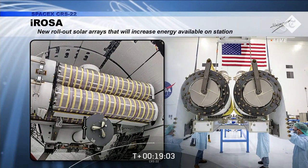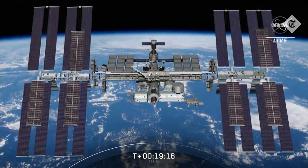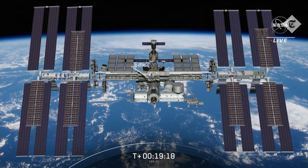The first two we do are the oldest arrays, which makes sense, the first two that we replace. And that will effectively restore those arrays back to what we would call their beginning of life properties. And in the case of the newer arrays, the ones that are 10 to 15 years old that will eventually get the iROSAs, they'll actually be able to generate more power than they can today. So this provides basically three significant benefits.